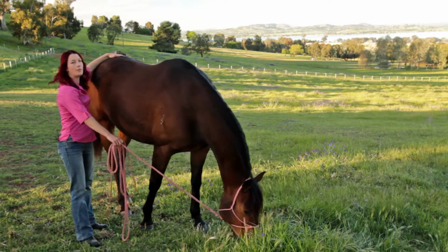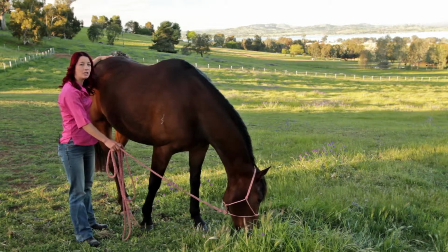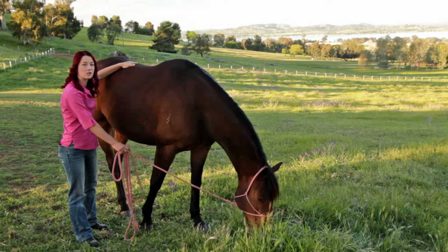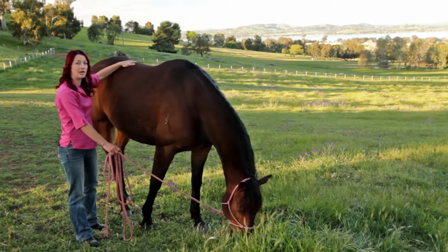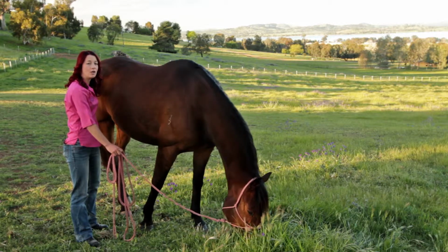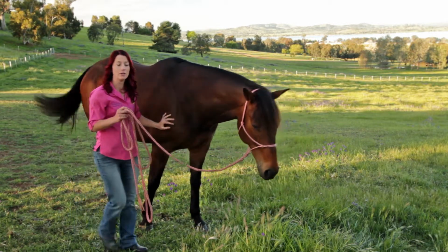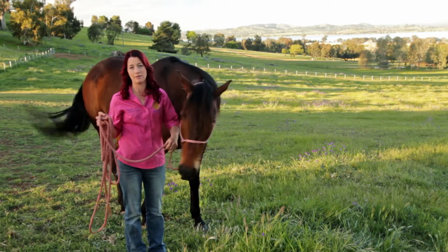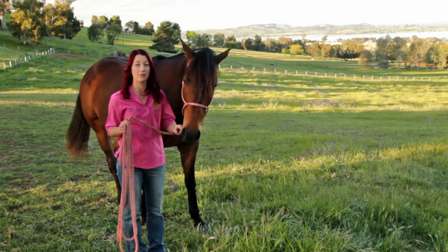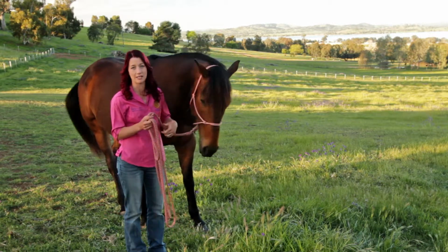Also, if they are quite pointy on their rump, this can indicate underlying sacroiliac problems. If they are quite weak and swayed through their back, then this can indicate that they're not using their hind end properly. So picking up some of these subtle differences early on in your horse's life will allow you to have a much longer, happier time with your horse and prevent those horrible injury breakdowns and long-term rehabilitation.